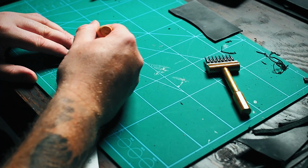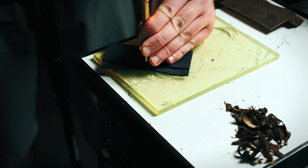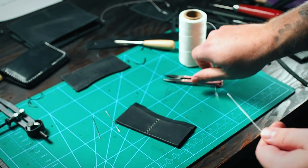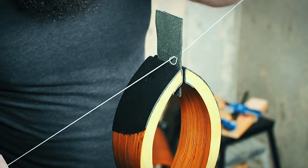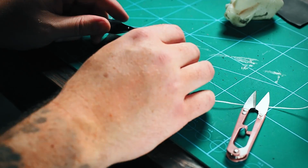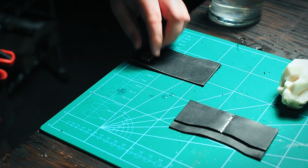Now just measure halfway down the coin slot. This is where you're going to punch the holes to stitch it up and separate the two coin pockets. The rest is really straightforward.